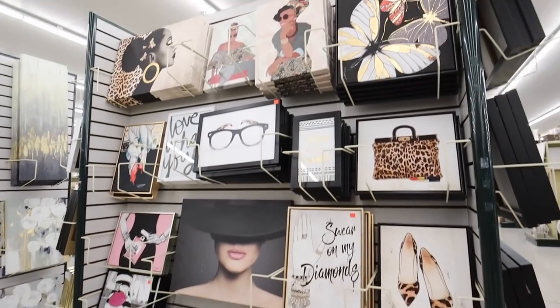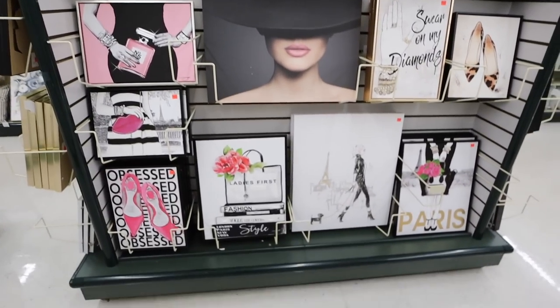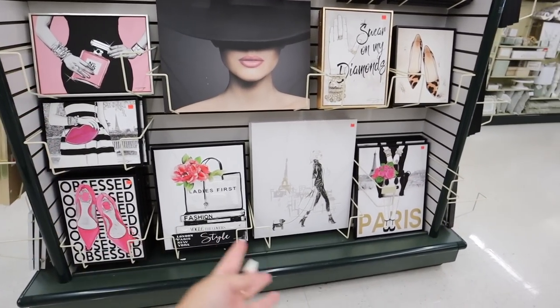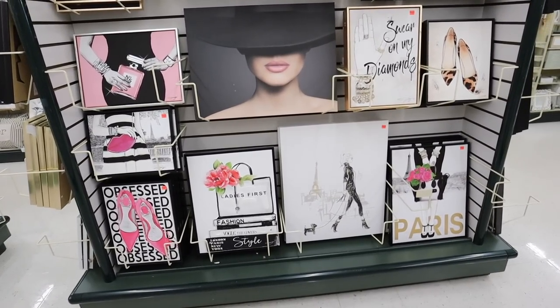So all of this art is 75% off. Bunch of different prints. I feel like these would be great for a teenage room, maybe your office. If you love Parisian stuff, they have a bunch, and these are all really affordable, between $5 and $10.